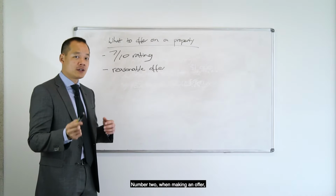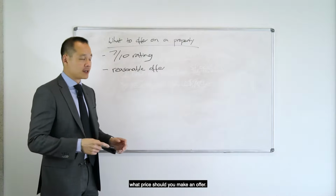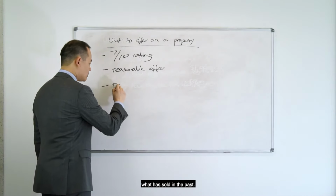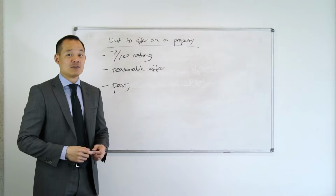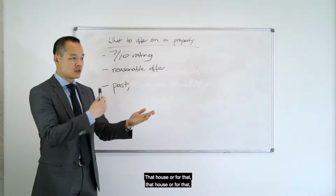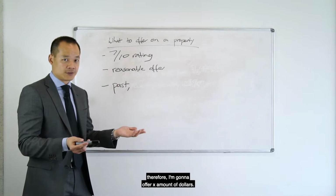Number two, when making an offer, here's what you do to determine at what price you should make an offer. Well, number one, you want to look at what has sold in the past. That means you look at realestate.com.au, domain.com.au, and if you have RP data, look it up on RP data. That house sold for that, that house sold for that, that house sold for that. Therefore, I'm going to offer X amount of dollars.